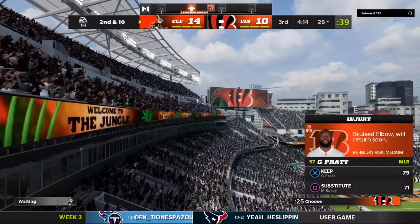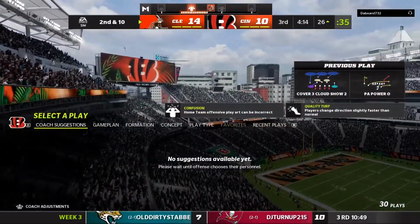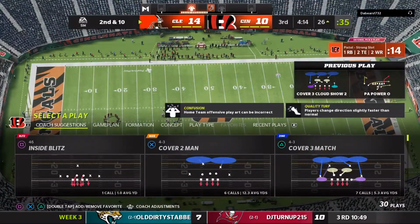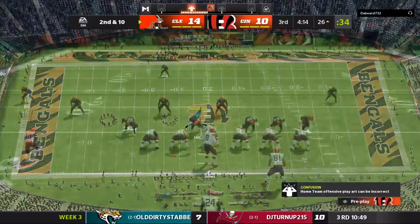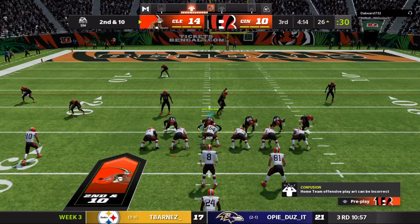They've given up a few first downs on this drive, but getting the incompletion there, that should give them something to build on and maybe turn the tide. After the incomplete pass, here now is 2nd and 10.